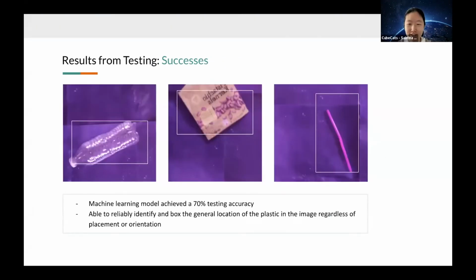When training our machine learning model, we split our data into the standard 80-20 ratio of training data to testing data. Our machine learning model learned from the training data and achieved a 70% accuracy on the testing data. The results from our testing show that the CubeSat is able to reliably identify and box the general location of plastic in an image. As you can see from these images, the CubeSat was able to identify plastic regardless of its location in the image or orientation.